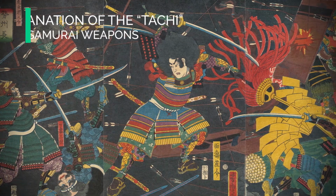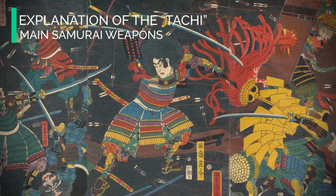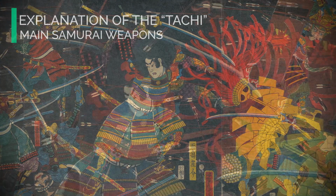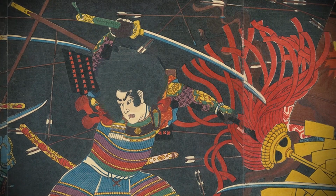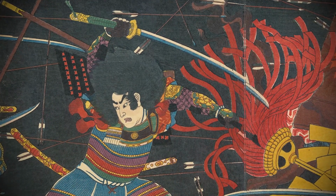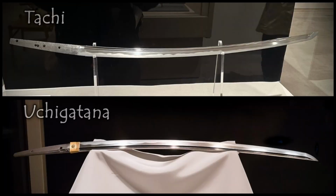Katana, the soul of the samurai, is an inseparable part of the history of the samurai. Within the array of swords used as primary weapons by the samurai, there are actually two major types: the Uchigatana and the Tachi, or long sword.